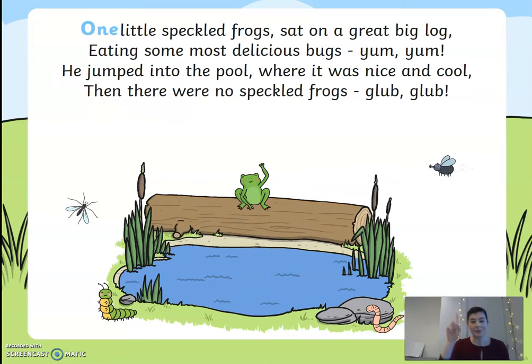Ready, last one. 1 little speckled frog sat on a speckled log, eating the most delicious bugs. Yum, yum. One jumped into the pool where it was nice and cool. Then there were no speckled frogs.